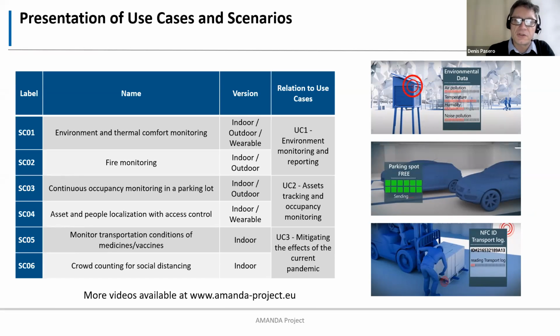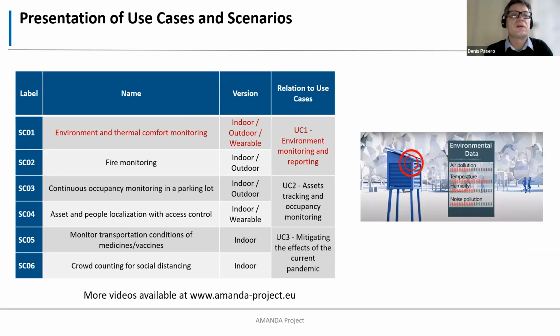There's a lot of information about these use cases and related video and collaterals on our website. I invite you to look at this if you're more interested. But today we're going to be focusing on scenario number 1. This is indoor environment and thermal comfort monitoring.